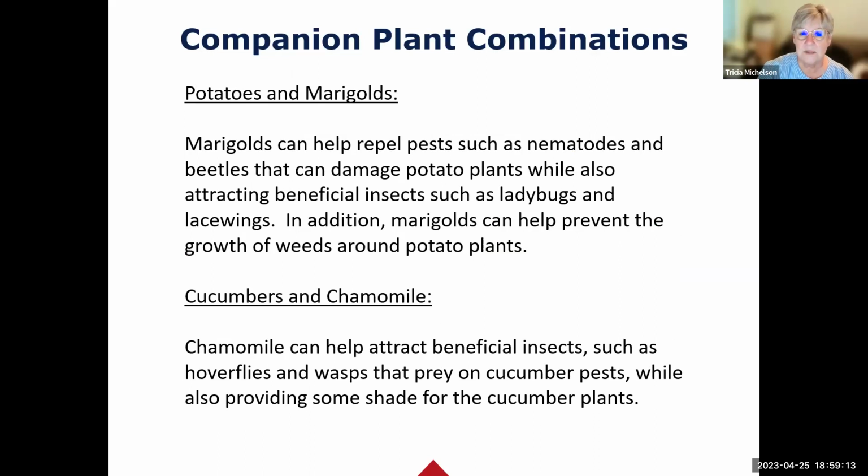Potatoes and marigolds are one that are well known. We have to remember that when this says marigolds can help repel pests such as nematodes, that's when they're actually used the next season. You're growing potatoes where the marigolds were the season before. But during their season, they will attract beneficial insects such as ladybugs and lacewings, and they can also inhibit the growth of weeds around your potato plants.